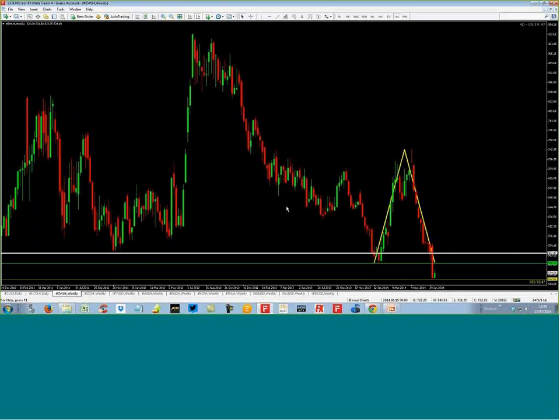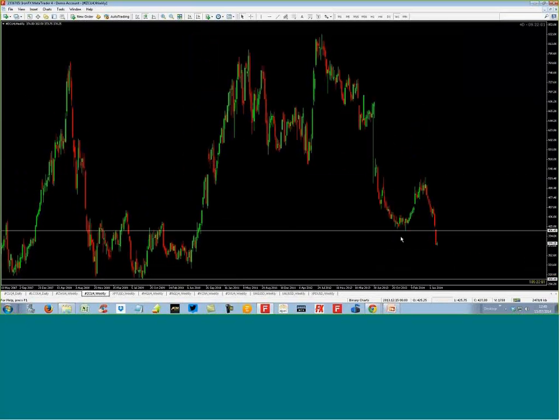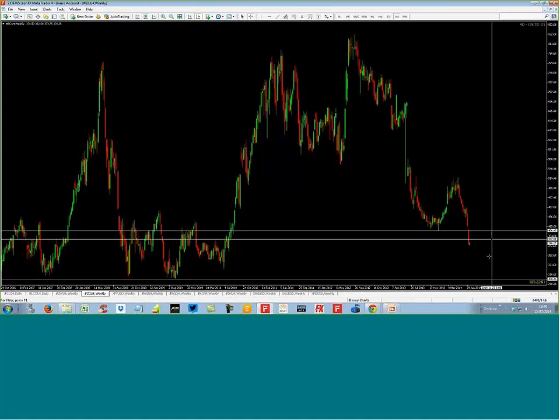Corn as well. Corn, obviously, massive sell-off last week, broke through 406 support. There's been a lovely sell-short opportunity, so well done to those of you who caught it. That 350 point move. Again, there's no real strong support here until we get to the 300 level for corn here. So we've got a lot of potential downside here in the region of about 700 points.